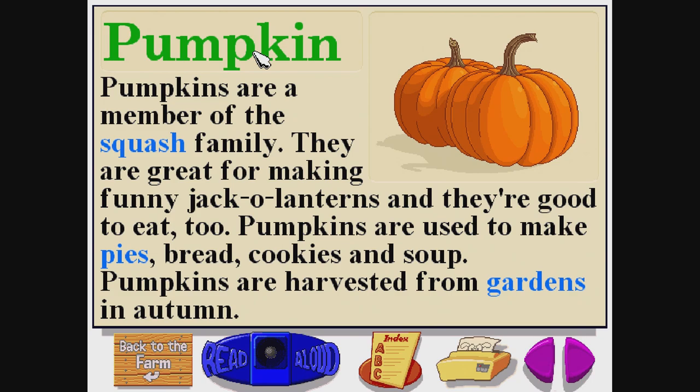Pumpkin. P-U-M-P-K-I-N. Pumpkins are a member of the squash family. They are great for making funny jack-o'-lanterns, and they're good to eat, too. Pumpkins are used to make pies, bread, cookies, and soup. Pumpkins are harvested from gardens in autumn.